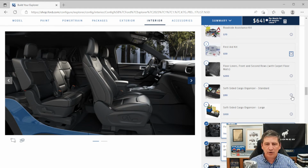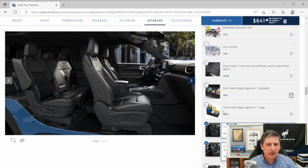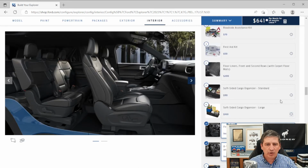These other 2 are ones I recommend you get later. The images are backwards. All of Explorers, all the videos we've done, we've joked about this because this is the standard one that comes with 3 compartments, not 4. So the images on these 2 here are actually backwards. So that is what the standard one looks like. And then the large one is the one with the 4 sections. That's in that image. Those are both easy to get through Ford Accessories website. I wouldn't get it through your build. If you do get it that way, they will ship it to the dealership, and the dealership will put it in your vehicle anyway.